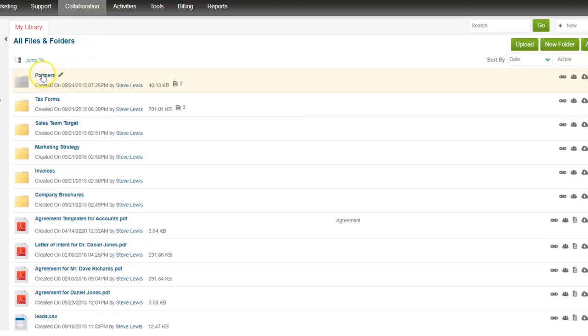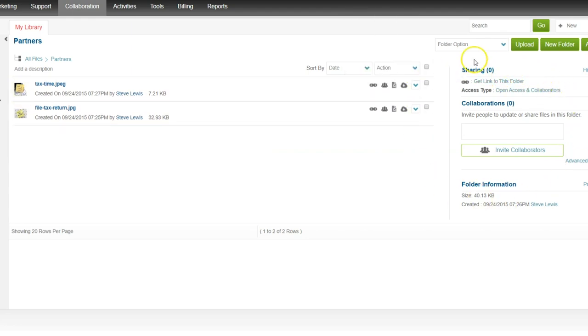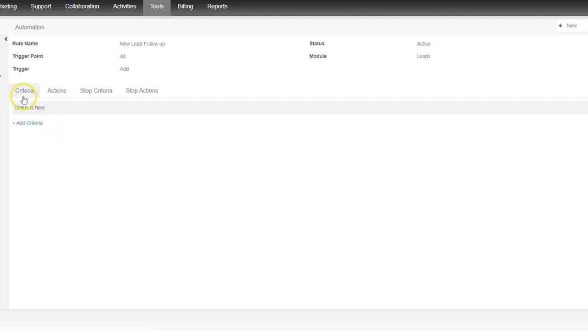The collaboration module is a thorough, detailed document management system. For any document, you can invite collaborators, password protect, and share the link publicly. ConvergeHub also connects to Dropbox and Box. Next, I want to take a closer look at the Tools tab, which is where you can create automations.